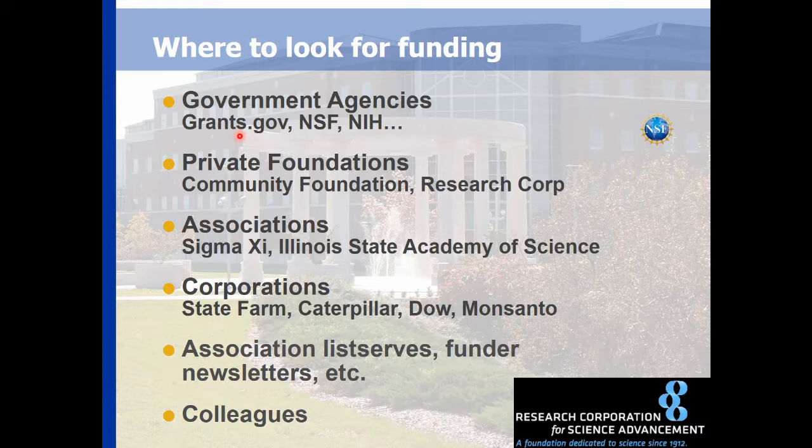But NSF and NIH have their own websites. Private foundations also fund scholarship within the mission of their organization, which is sometimes associated with corporations, and professional associations often have their own internal grants for their members. These tend to be smaller than the other two areas, but there will be a limited pool of applicants, and so these are a great place to get started with your proposal activities.